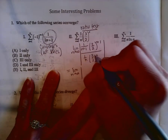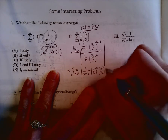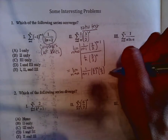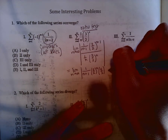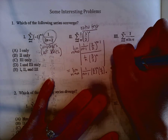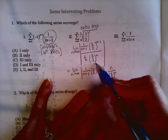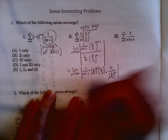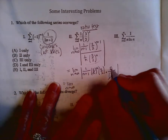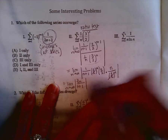Okay, so the limit as n goes to infinity of, I'm just going to flip the bottom and multiply and see what I can cancel out. So 1 over n plus 1 times 3 halves to the n times 3 halves to the first. Then I'm going to multiply this by n over 3 halves to the n. So I'm flipping this: the 1 over n flips, this flips to go to the bottom. So that allows me to cancel these out. So we have a limit, I'm going to combine it all together. As n goes to infinity, I have n over n plus 1 times 3 halves. That's all I have left.